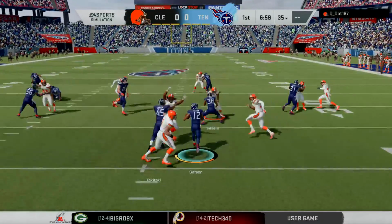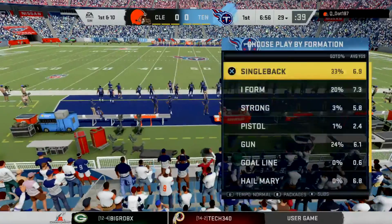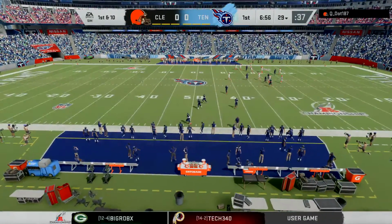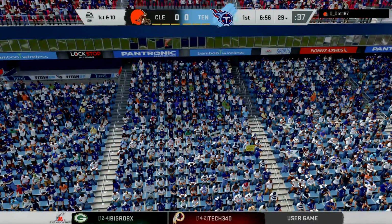This is fielded at the goal line. And it's a pretty good return here as he'll get it up to the 29-yard line. At their own 29-yard line.